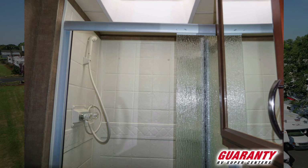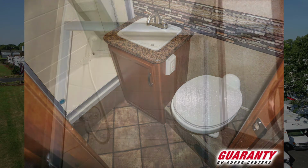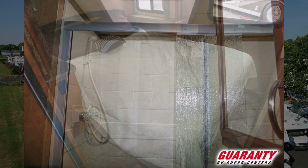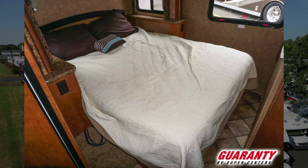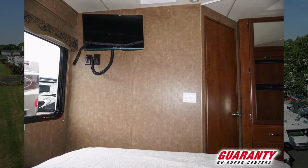Very, very nice shower, sink, and toilet setup. It's raised. Also, you have a 14-inch fan and a skylight in the bathroom. Pretty cool. Also, moving into the bedroom, you've got an extendable slide room, 2 lights above that, 2 windows on each side, and a nice headboard, really nice setup. I mean, this is a coach you gotta have.